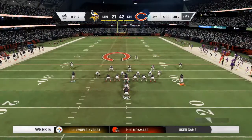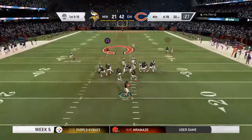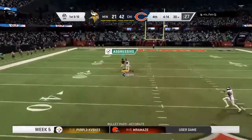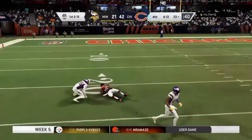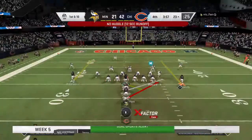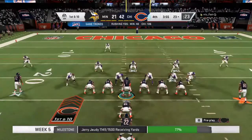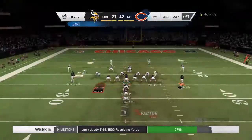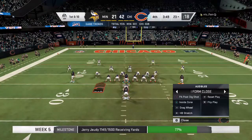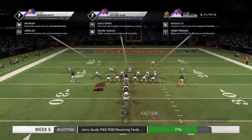So 1st and 10 now from the 30. Back to throw. He's going to rifle one deep left side. It's caught inside the 25. It's a big-time play there for the Bears. 48 yards. First and 10 at the 23-yard line. Come. Safe.